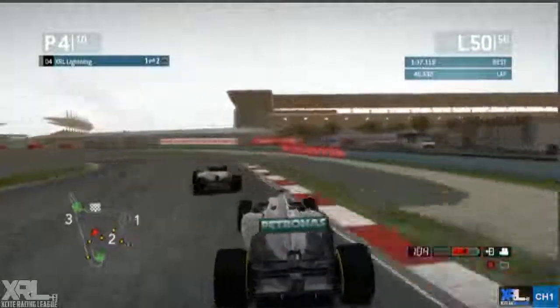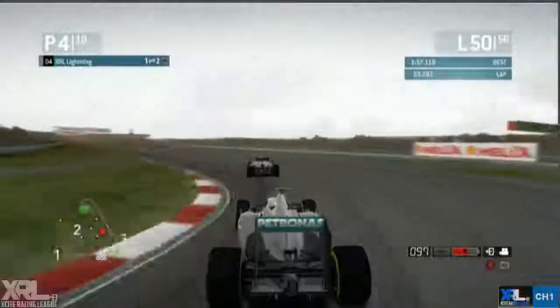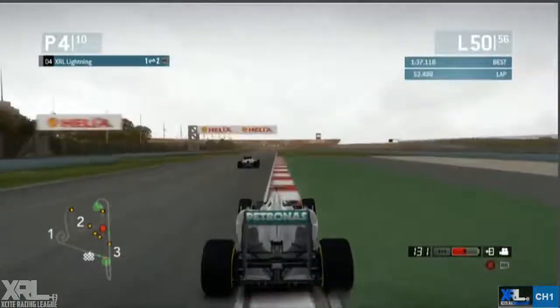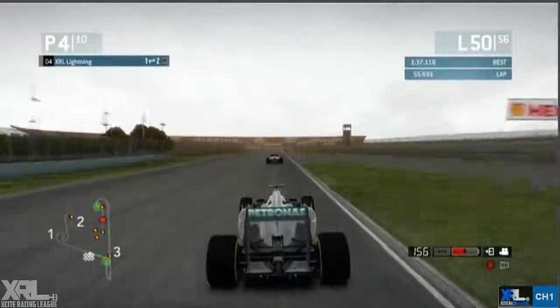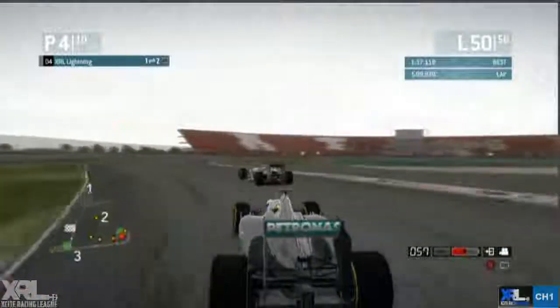I thought the division did prove to be really good, and tonight's race has been good. It's just not been on the same level as last week. So it's always going to be difficult to reach that same level.